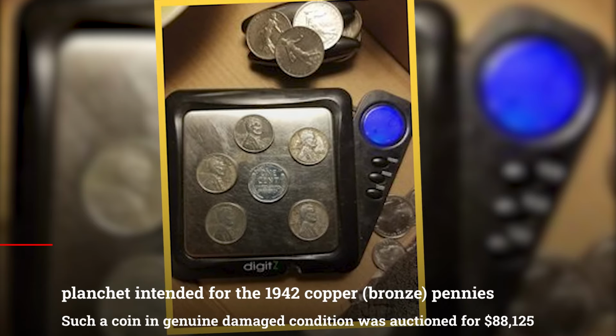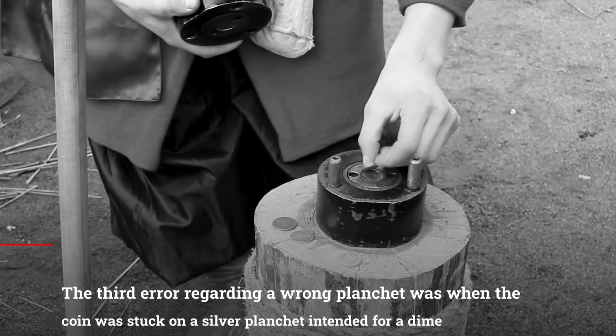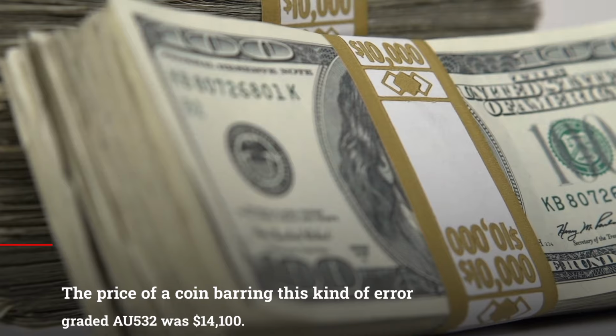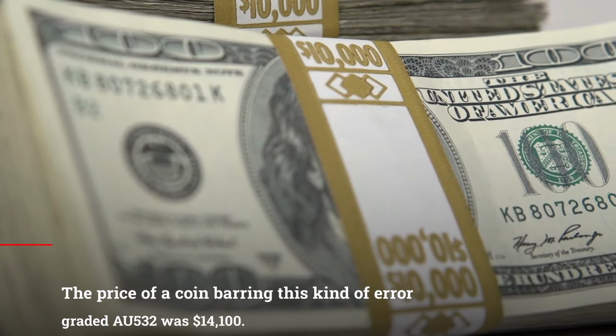The second one was when a 1943 steel penny was struck on a copper, bronze planchet intended for the 1942 copper, bronze pennies. Such a coin in genuine damaged condition was auctioned for $88,125. The third error regarding a wrong planchet was when the coin was struck on a silver planchet intended for a dime. The price of a coin bearing this kind of error, graded $532 Australian dollars, was $14,100.